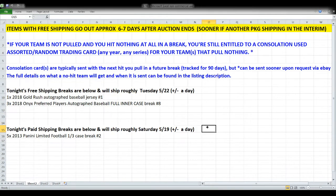And for tonight, this is the order we're breaking in as well. So it will be the autographed jersey, then the case of autographed baseballs, then the 2013 Limited football. A couple of things to note. The first two breaks are completely free shipping. Anytime you do a break with me that is entirely free shipping, it's going to go out 6 or 7 days after the auction ends on average. So expect for the jersey and the autographed baseballs to ship out about Tuesday. Occasionally they may go sooner if you have another package coming or something like that, but Tuesday's a pretty safe guess there.